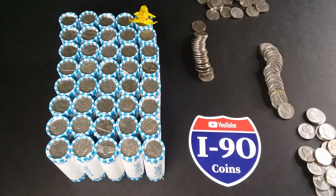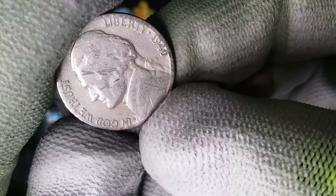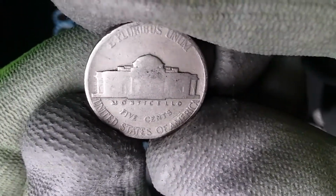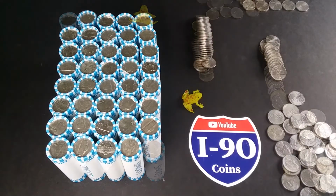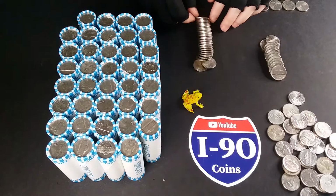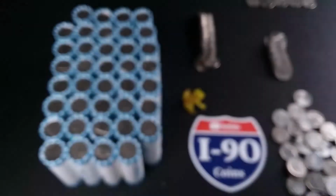Roll number 9. I've got my next find. We've got a pretty worn 1940 out of Philadelphia. Roll number 11, and Sasha's got our next find. We've got a 1946 out of San Francisco.